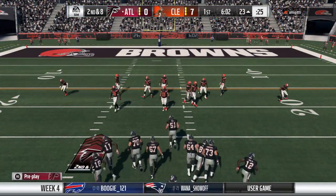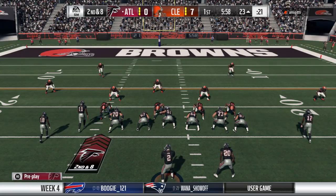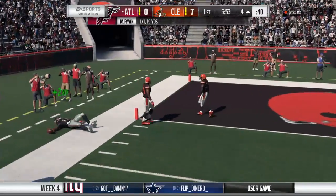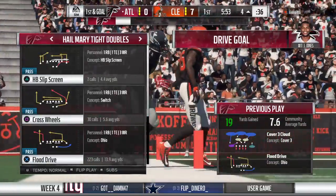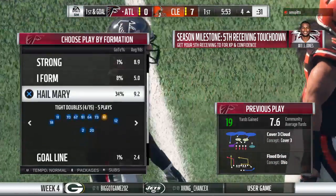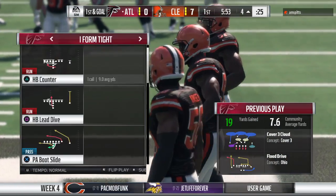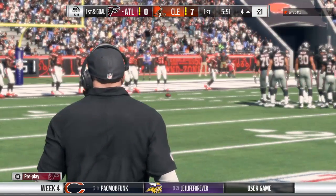See if they stay on the ground for 2nd down. Out of the gun, it's Ryan. The swing pass caught. And he's going to be out of bounds down inside the 5 at the 4. 19 yards on the pickup there, and now they'll have it 1st and goal. Red zone opportunity.